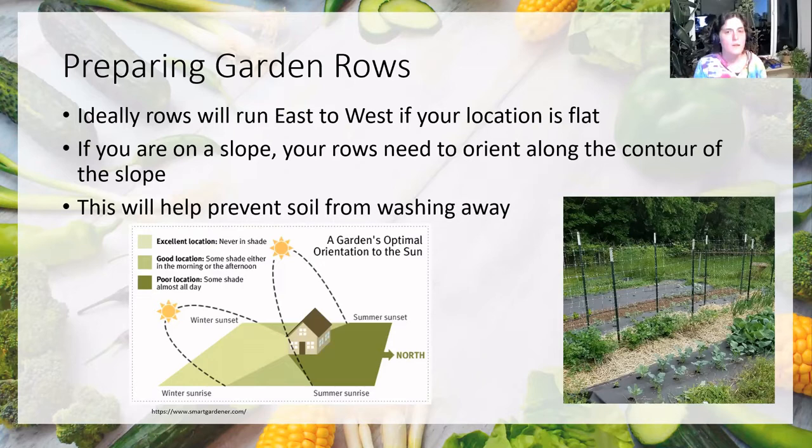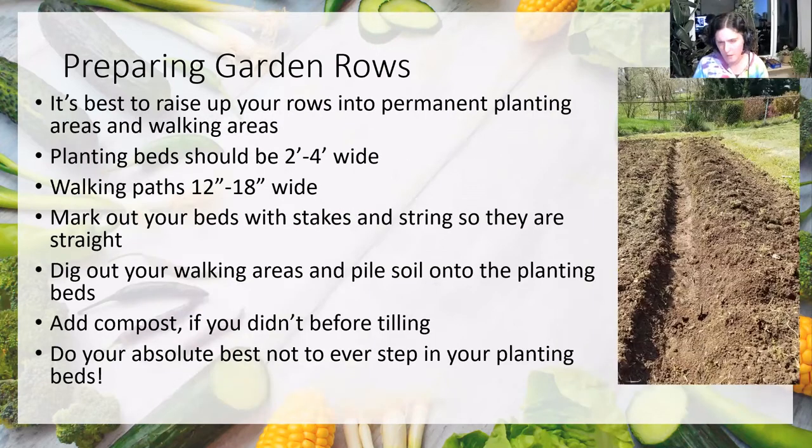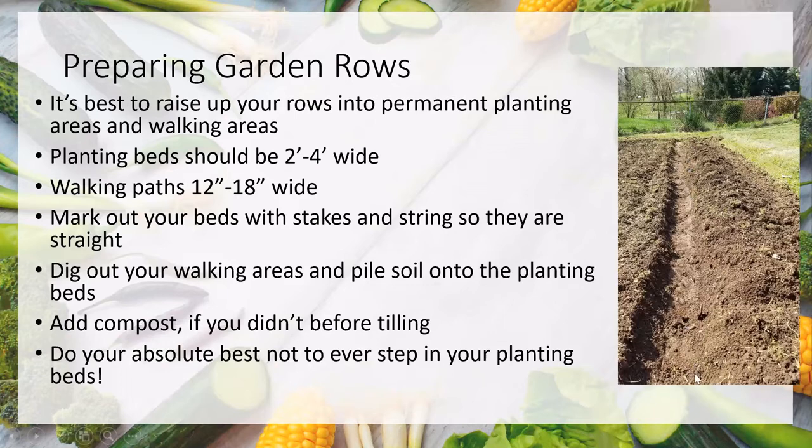Okay. All right, as I said, and you can see in this picture too what I'm talking about, raising up your rows. So basically digging out a pathway. And I know I said I was kind of lazy and don't like digging in the garden, but this actually wasn't that hard. Right after you till, you can't see it, but there are sticks marking out the row. And if you want to get really fancy, you can run string between both ends of the garden, so you can get a nice straight row. But I think I did a pretty decent job eyeballing this one.